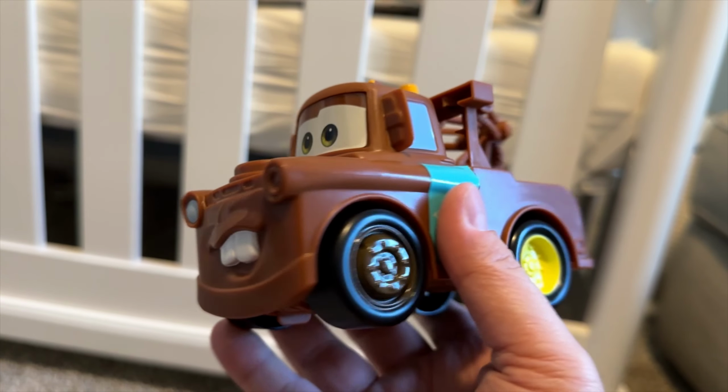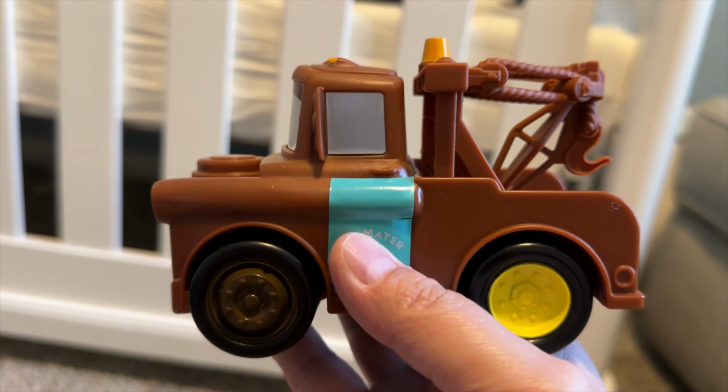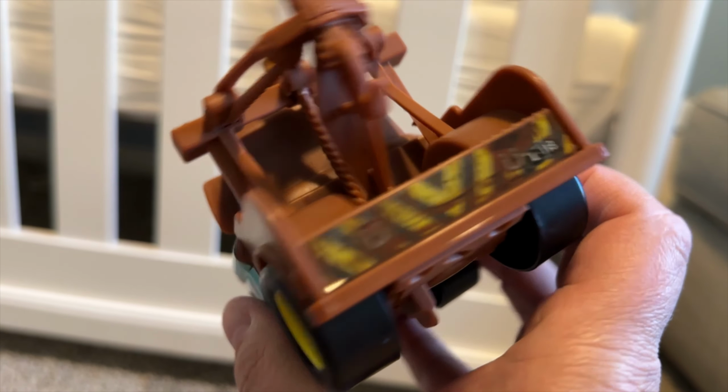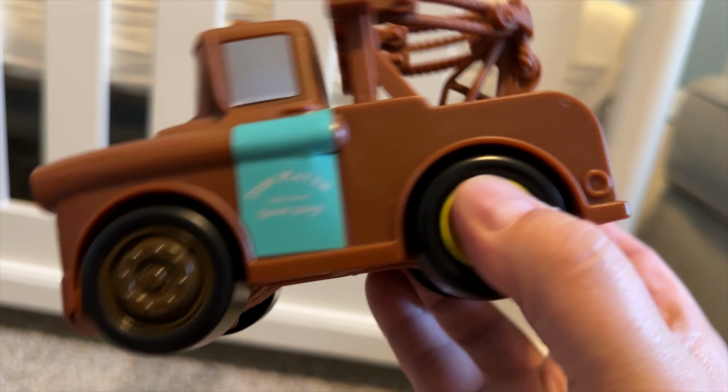Now Mater here has some cool artwork on him, but these are stickers. Good news, parents, you don't have to put these stickers on. They come on automatically, but they are stickers. So be aware of that. They'll probably come off if you put this toy in the bathtub or anything like that.